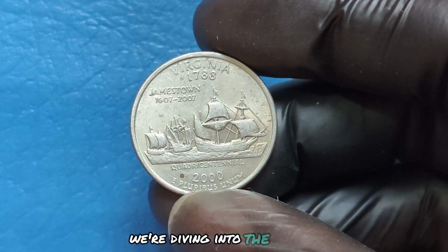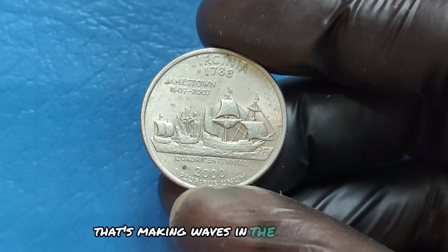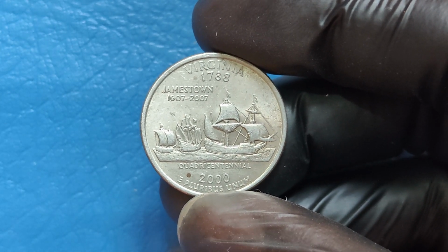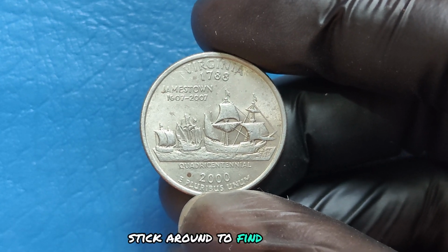We're diving into the history and incredible value of a modern coin that's making waves in the collecting world. The 2000 P Mint Mark Quarter Dollar. This coin may seem ordinary, but some of them have sold for millions of dollars. Stick around to find out why.